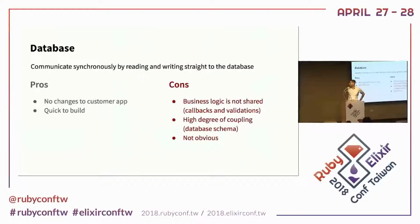So really, just reviewing those cons, you've got this business logic that's not shared. It's going to lead to bugs. You've got a high degree of coupling. So if you use Rails migrations, for example, to manage your schema, and then you change the schema and you don't update it in your Phoenix application, then it's going to stop working. And it's just not obvious. Like I said, there's been no changes to the Rails application in this scenario. So if you've got two different teams and one of them is doing this, the first team might never know because there's no changes to their code base, and then you start seeing really unexpected bugs, and you don't know how to diagnose it. So I would not recommend this approach, personally.